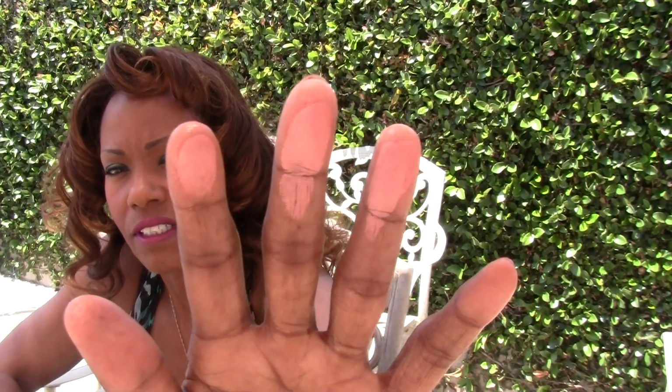And this is the color of Stereo Rose. And I'm so glad that I'm sitting outside. I'm going to leave Stereo Rose open because I think I want to compare it to something.